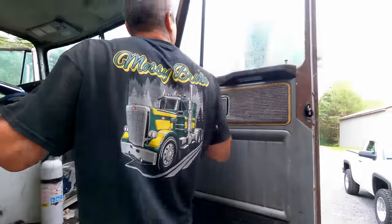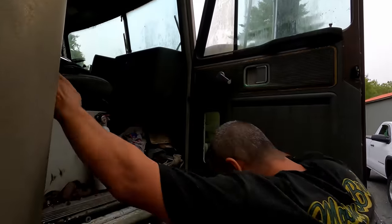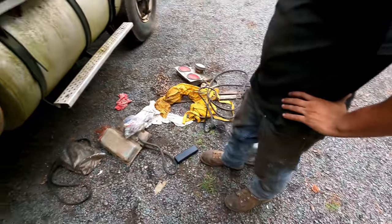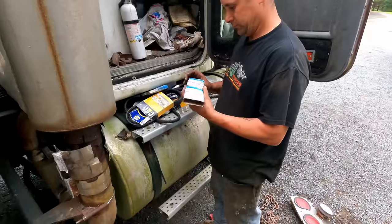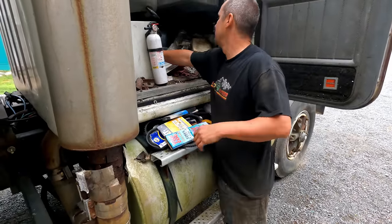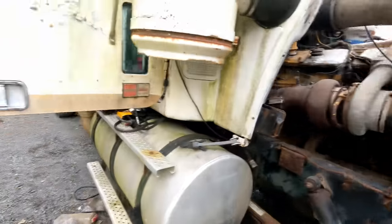Window work? Oh yeah. What a unit this thing is. Dude had every belt. Every one. I'm putting them all on the shelf. I'm not even lying, there's not anything up here to put a belt on. Well, obviously they're for something else.